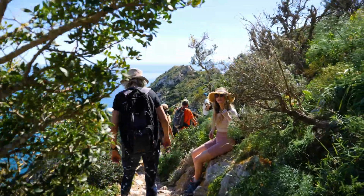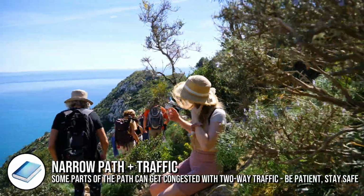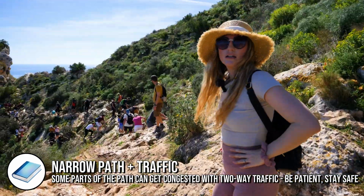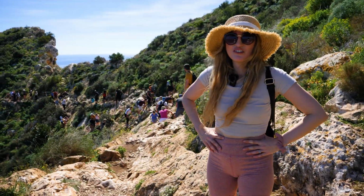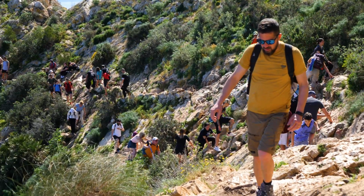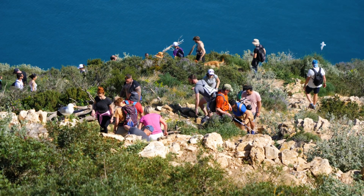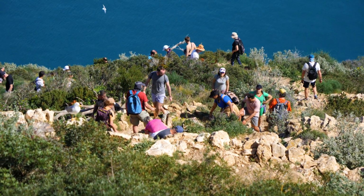Getting busy, eh? I'd still wait for it to be less busy. It is so busy. Coming down is actually not very enjoyable because it's just such a busy path. I guess people are starting their hike later in the day and it's so hot. I advise you to go in the morning.